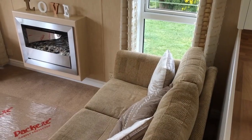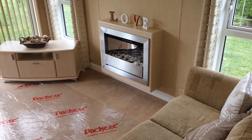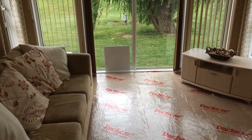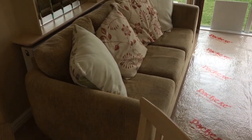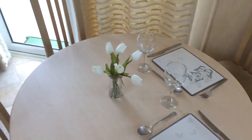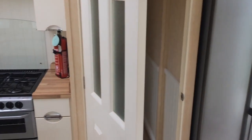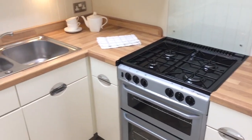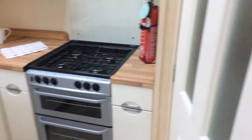The Willerby New Horizon measures 37 feet by 12. It has a large open plan living area, complete with fireplace, sliding patio doors, and two sofas. Over here we have our dining table, fridge and freezer, and kitchen area, complete with hob and oven, sink, and plenty of cupboards and drawers all round for extra storage.